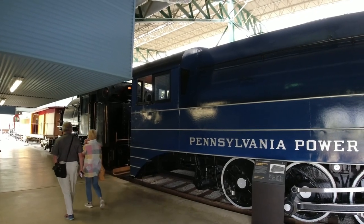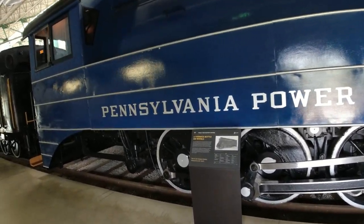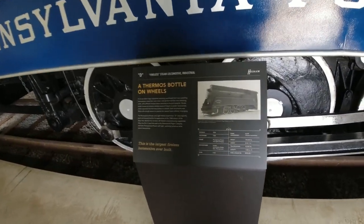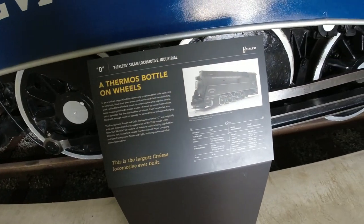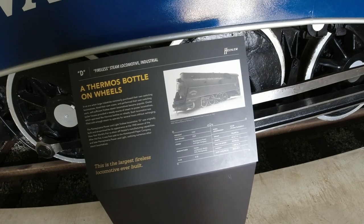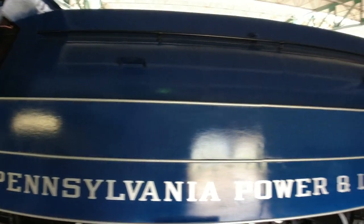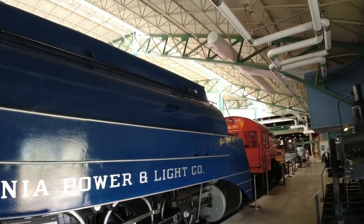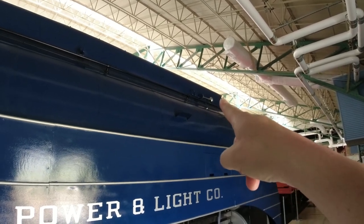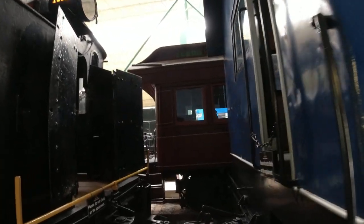This one is known as a thermos bottle on wheels, Pennsylvania Power and Light Company. It's a royal blue color. Another fireless steam locomotive. 1939 built, retired in 1969. 0-8-0 wheel arrangement. Also built at the same manufacturer in Erie, Pennsylvania. Very unique. Much different than the steam engines I'm familiar with. And it even has what looks like a modern air horn up there instead of your traditional steam whistle. Very striking color though. Can't get inside, but you can at least get a glimpse.